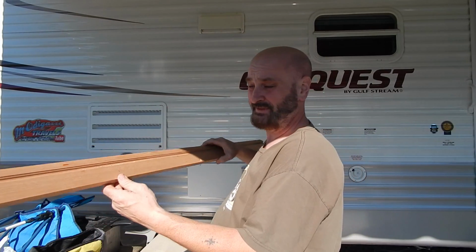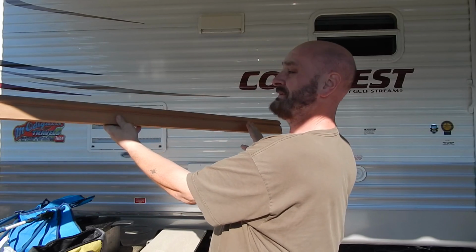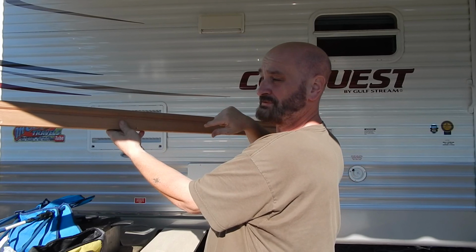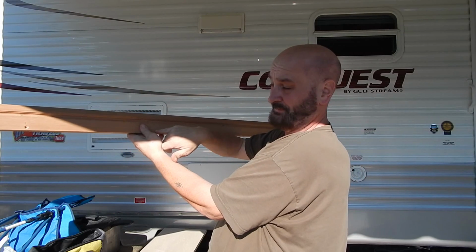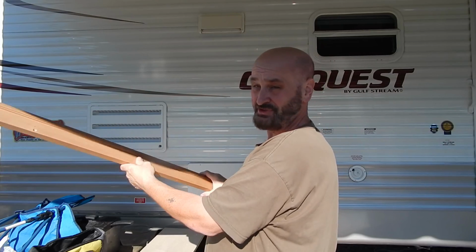So what I've done so far is on the edge molding for the shelf, I have evenly spaced out some pre-drilled holes and countersunk them. And so now I'm going to attach these right now to the edge of the shelf.